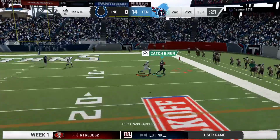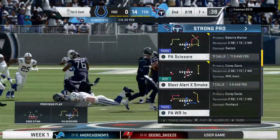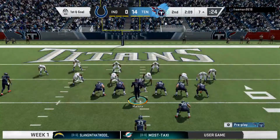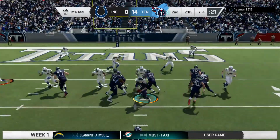Mariota. And Walker has it. And he is out of bounds, but first he gets it inside the 10 to the 7. 25 yards that time. They don't need to run another play here before the 2-minute warning. Let's see if they do it anyway.